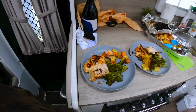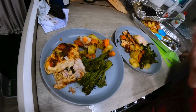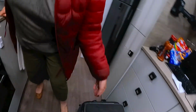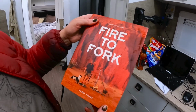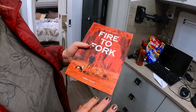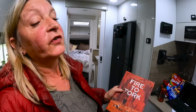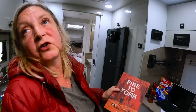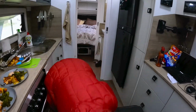So there we are. Peri-peri chicken with potato, sweet potato and broccolini, all done on the campfire, and that's thanks to Fire to Fork by Harry Fisher. The only thing is I didn't have chili powder, so I used chili flakes. So if it's really hot, that's tough. But we like hot, so that's good.